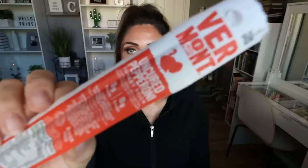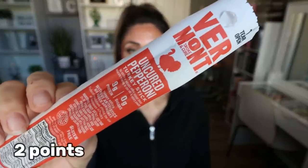Of them. Here's a meat stick that I've been really loving. I actually took these with me when I went for plastic surgery. These are from the brand Vermont, and they're the uncured pepperoni sticks. If you love pepperoni, you will love these. They're turkey-based, so they're low calorie, low point.